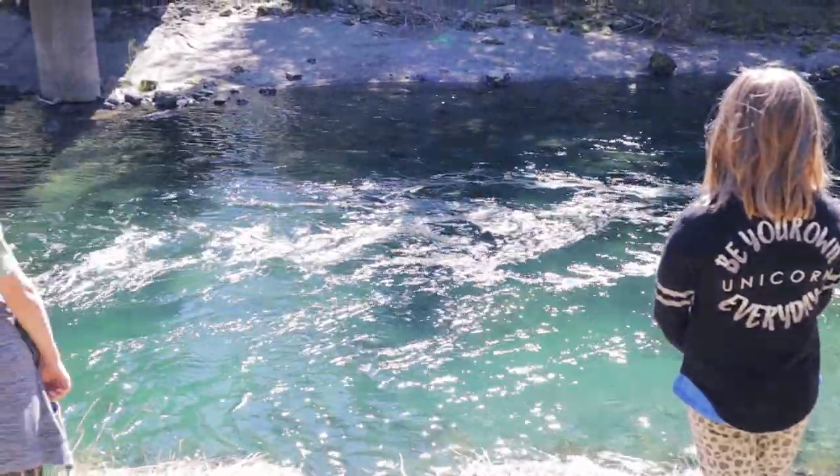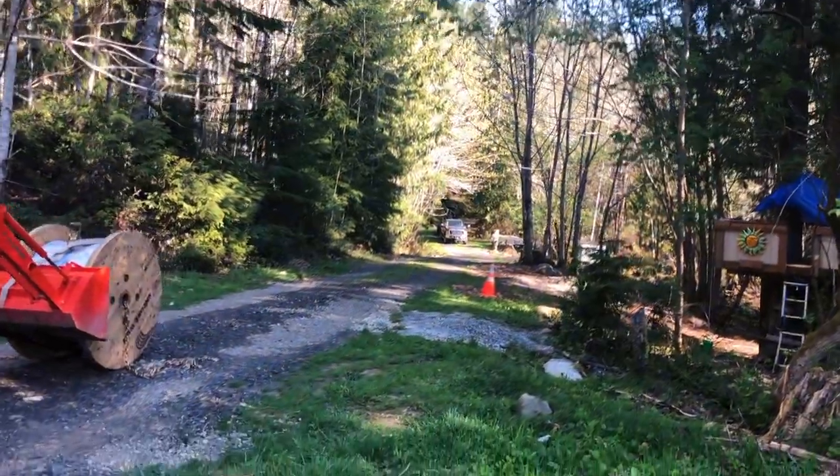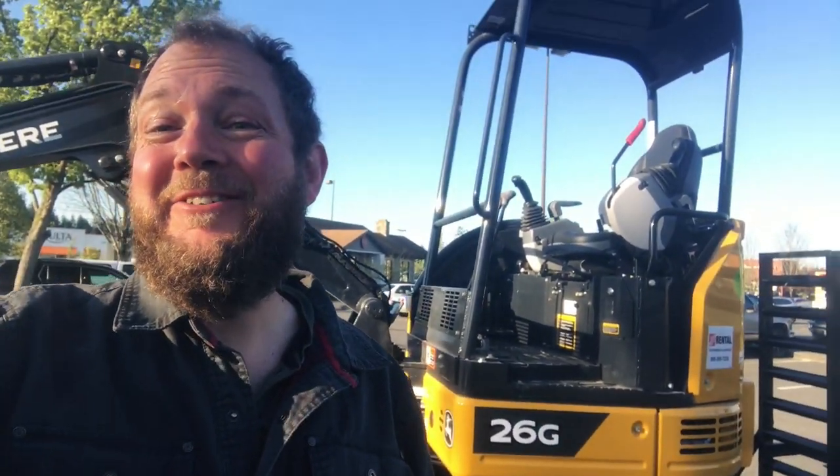We still managed to add a little bit of fun along the way. It's a dark chocolate birthday. Oh my God. Plus, we are blessed by the building gods in a major way. But then I showed up to Home Depot and I found this.